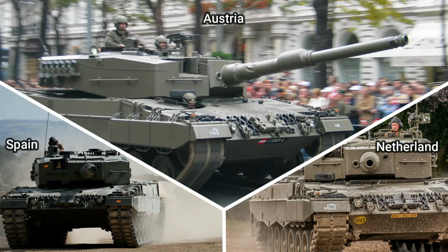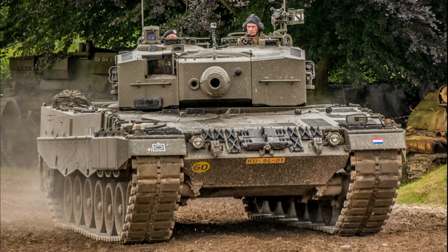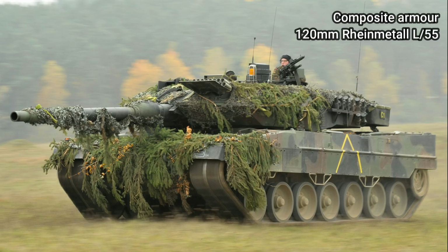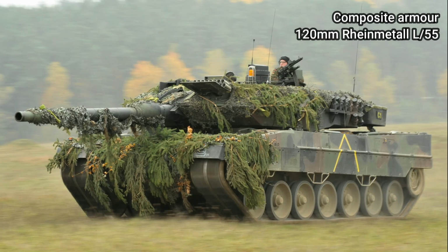With its impressive specifications, the tank would be operated by many nations, including the Netherlands. And many Dutch A4s would be upgraded into the Leopard 2 A6, like the one here at this museum, which is a post-Cold War upgrade in 2001, adding sophisticated composite armor and a new and improved 120mm L55 Rheinmetall cannon.